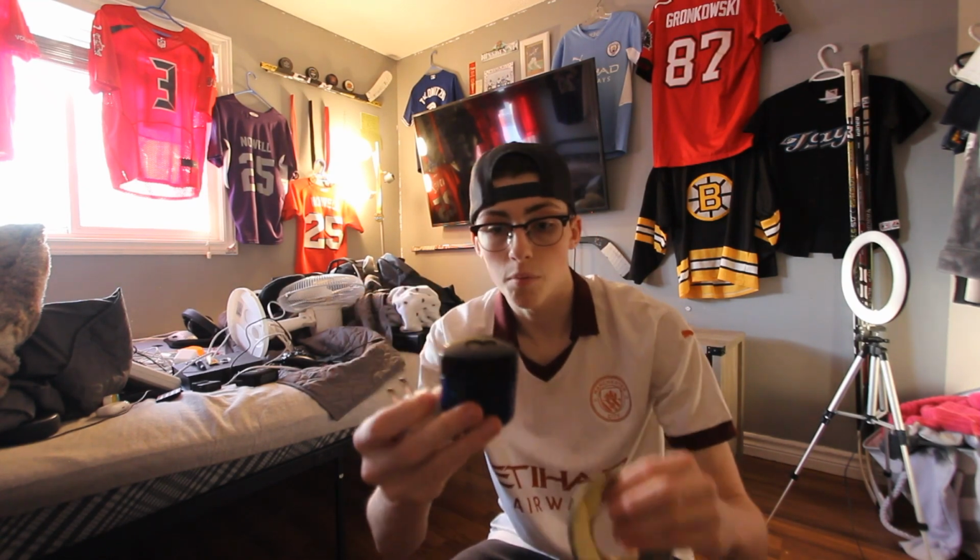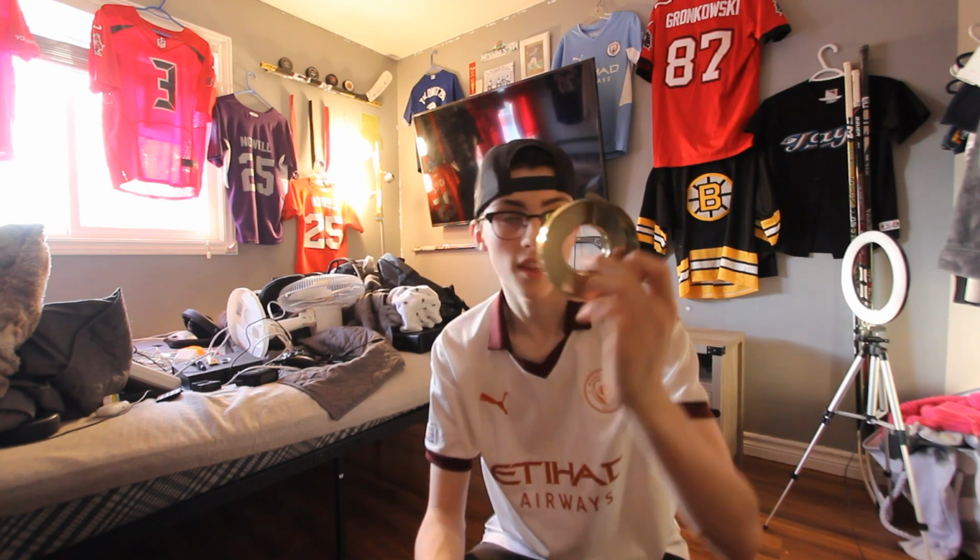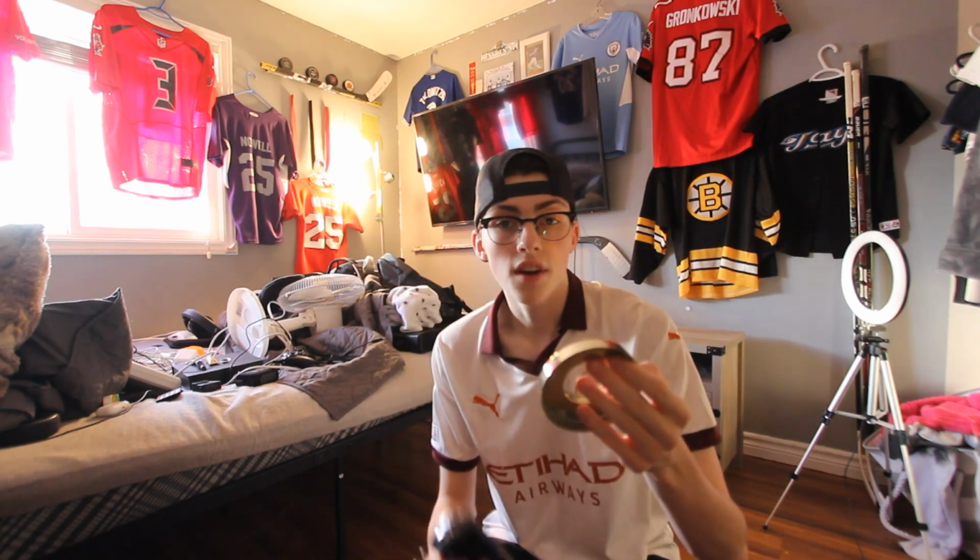Here's all the random things I found under that little table. We got a block, a pencil sharpener that's completely full, gold plated stand that holds the baseball thing that I just put up there. So yeah, interesting finds, you could say.